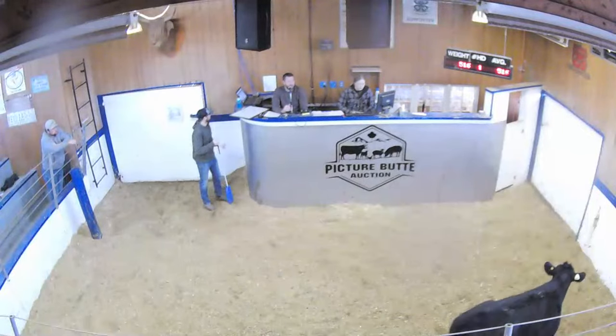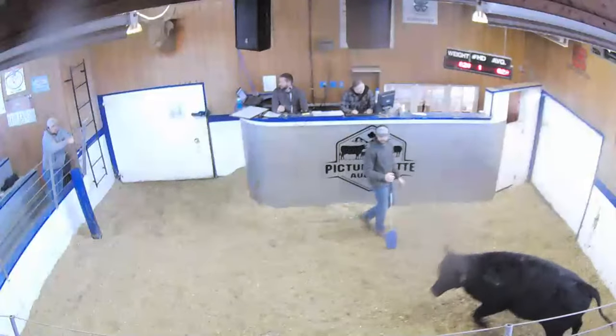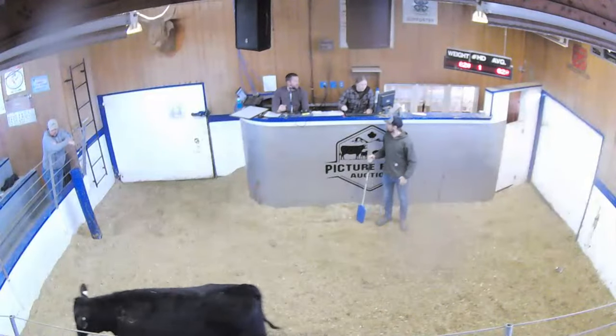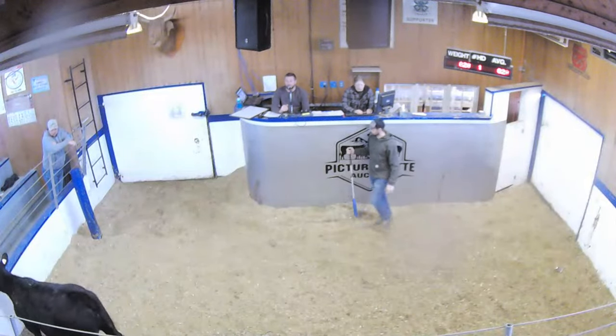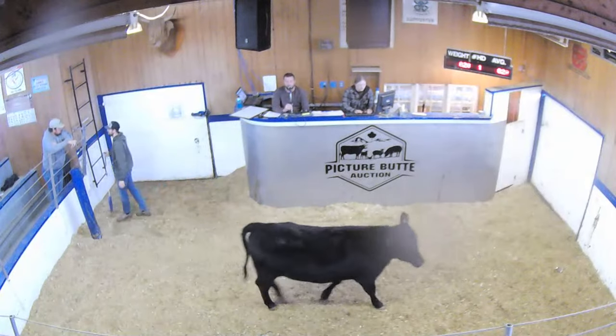River Road Heifer. All right, River Road Heifer. Did Earl leave? Or did he go for a smoke? 828 pounds, a big River Road Heifer here. Take a look here, guys. 240, 230, 221, 222.